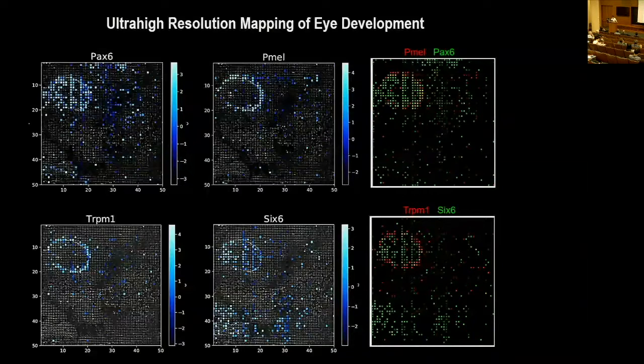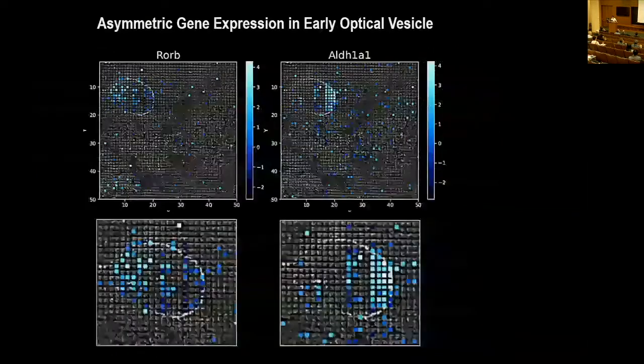So when you look carefully, you see some yellow spots over here. That means PAX6 and the PMEL are co-expressed in those melanoblast cells, but this one is not. The other gene is not expressed only within the eye optic vesicle. If you further zoom in, you can see the gene expression within the vesicle and also individual pixels, every little square here. So we can overlay the tissue image and the transcriptome data.